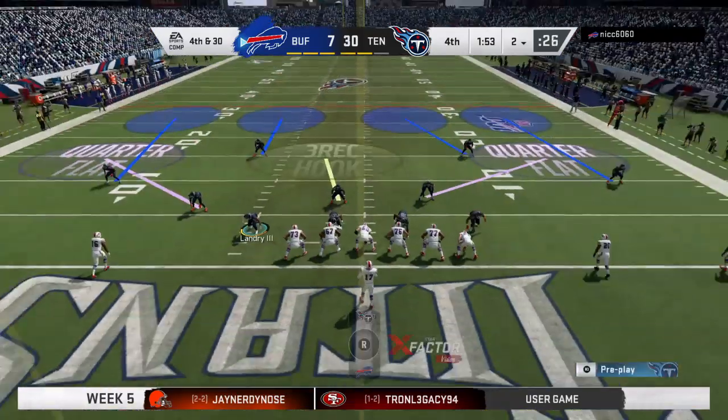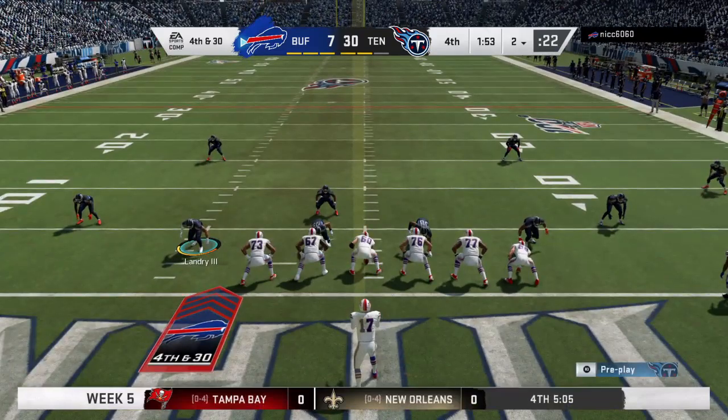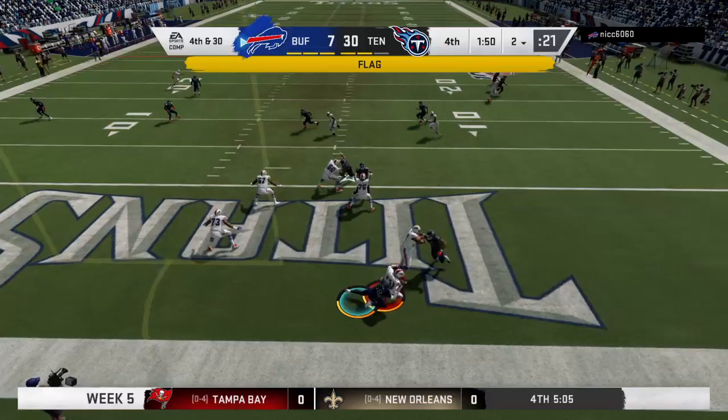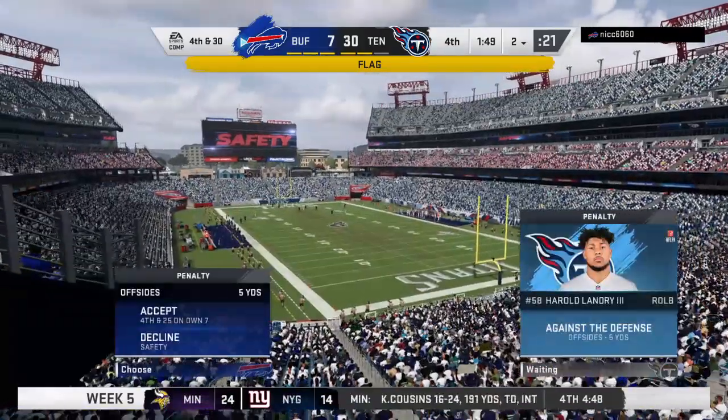And they're indeed going to go for it here on fourth down. So trailing here in the last quarter, let's see how this plays out. Allen going to go on fourth down. And can you believe it? It's a second safety in this ball game.